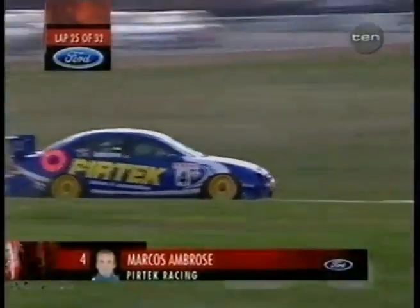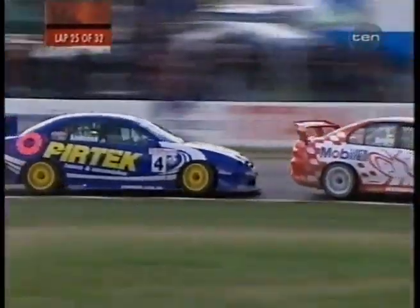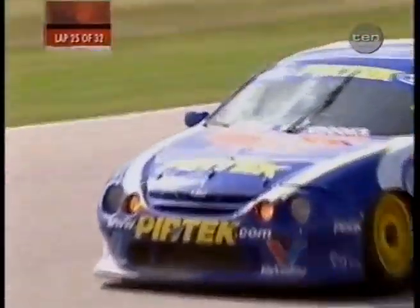Remember, they got Larry, I think, mixed up in here as well. Yeah, so Larry's a lap down. Nicky Romano just gets pushed a little bit wide as they come up toward the gum tree once again through the very tight complex turns 7, 8 and 9. And here is the man of the moment, Marcus Ambrose. He's pounced on the back of Jason Bright in car 2. Be interested to see if he goes for his favourite little place again, wouldn't you?